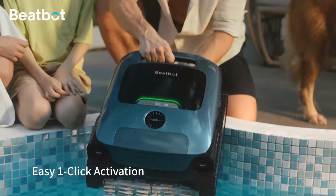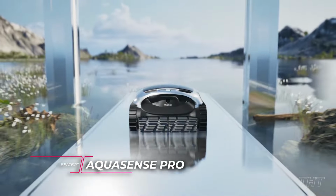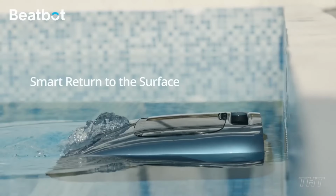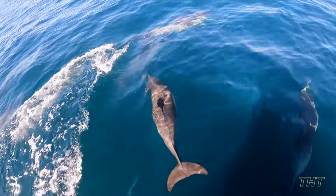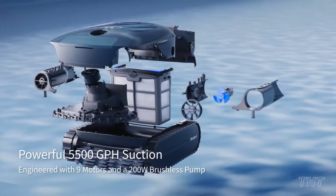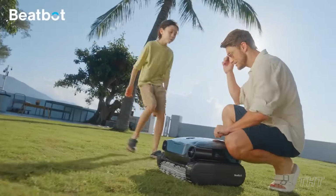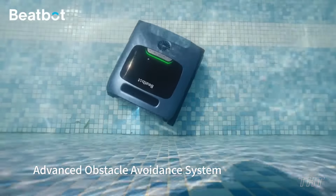Dive into the future of pool maintenance with the Aquasense Pro, a marvel of modern engineering. This high-tech pool vacuum, boasting a revolutionary 9-motor system, cleans every inch of your pool with the precision of a dolphin darting through waves. Okay, maybe not, but it's equipped with the clever Nav navigation system and powered by a quad-core 1.8 GHz processor, allowing it to tackle both above and in-ground pools with ease, charting the perfect cleaning course while dodging obstacles like a pro.